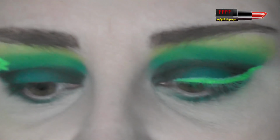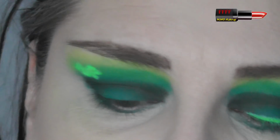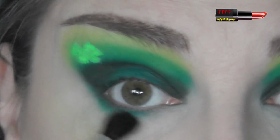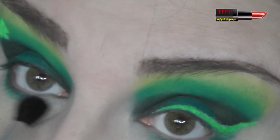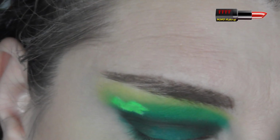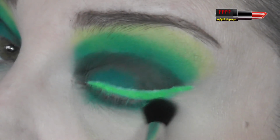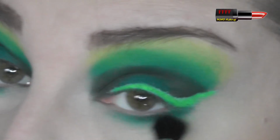And then I'm going to go back in with that first brush that I used, and I'm going to go into Paulina, pick up some Humble, and just very gently run that along the bottom, just to gently smudge out and soften that lower lash line.